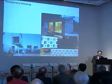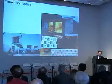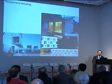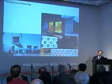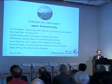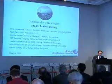And it is actually taken pretty seriously, considering the fact that there's not a lot of ground to deploy this temporary housing. So the 3 stacks start to become much more effective. So that was the general outline, and Professor Kurumado will give us a little deeper end of the discussion.